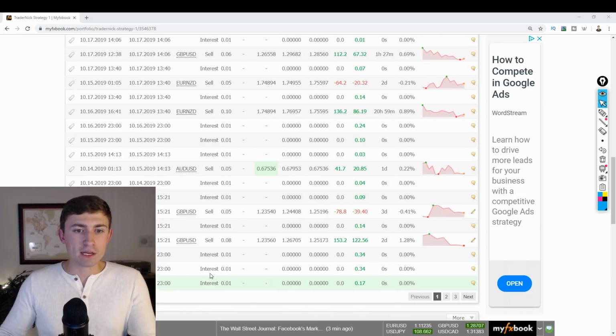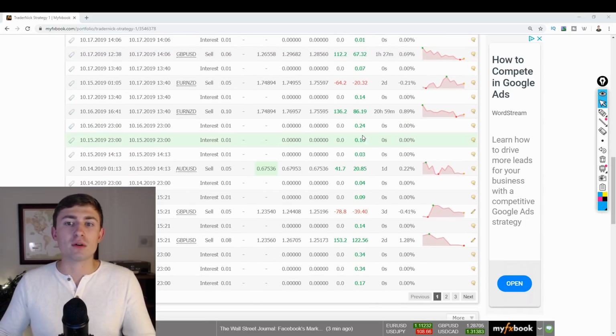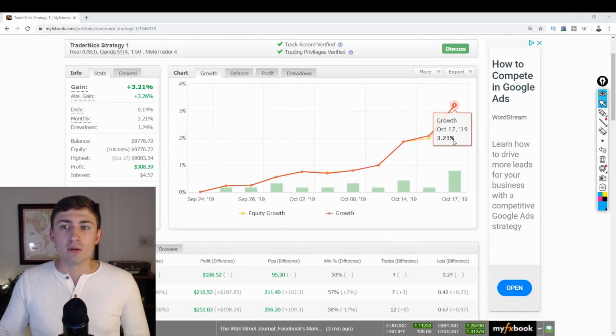And you can see all the different interest payments we're also collecting. I also have a component of my strategy that is a positive swap payment collection. So I'm collecting positive swaps all along the way, which does contribute to the growth that you see on this account, which again, right now, the account is up 3.21%.